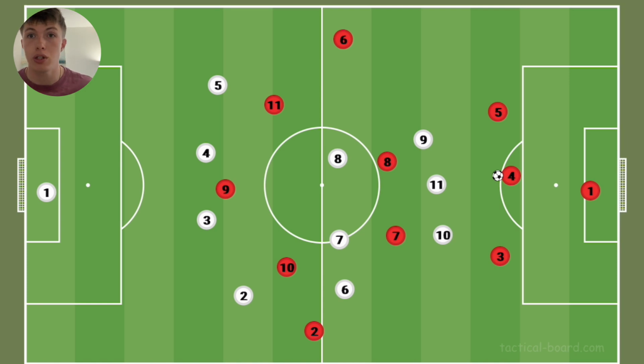Of course, he knows that Bristol City are at home. They're going to have a lot more of the ball. They had 70% possession in the first half, so he sets them up a bit more pragmatically, using the out of possession shape really, really well. This forced Bristol City to find some solutions. So what did they do to sort of solve this problem?